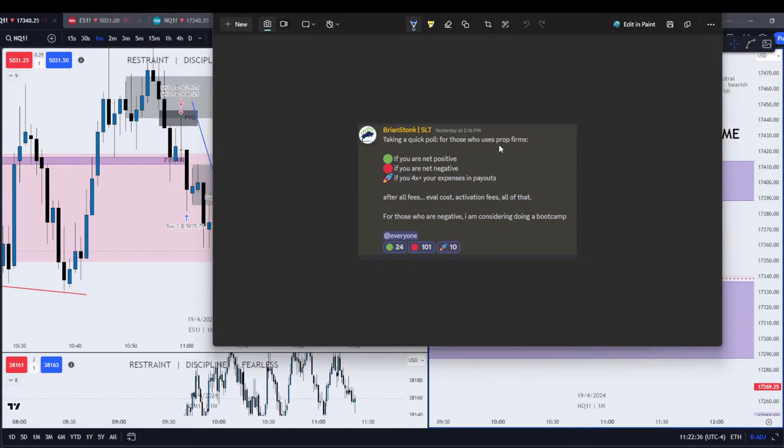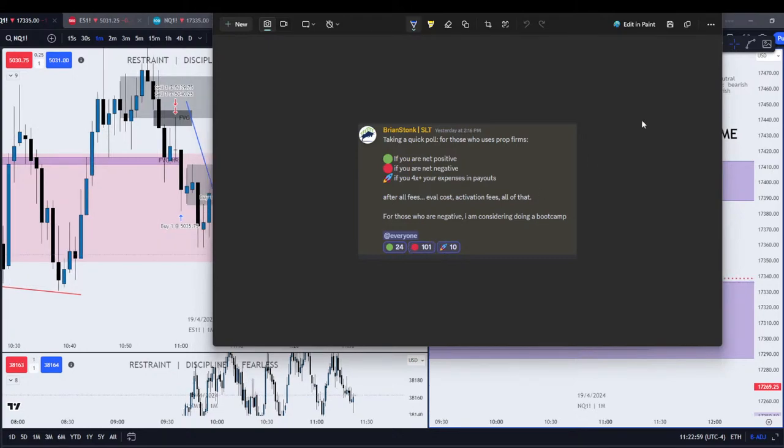I took a quick poll here: for those who use prop firms, are you net positive, net negative, or do you basically 4x your expense? Let's say you spent $5,000 on expenses like eval cost, activation, all that. If you made $20,000 or higher than that, you would vote this. About 9 people voted this. Look at the ratio of people who are green on prop firms, net positive, versus red on prop firms.